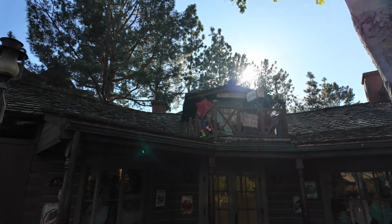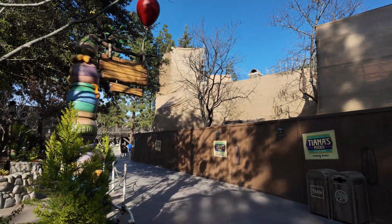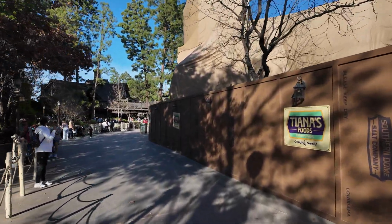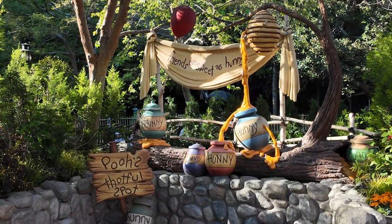Ooh, the sun is so shiny here, but Mr. Sanders, can I try to zoom in? There we go. Let's see the roof ring also, Kanga, and a little one for Roo at the top. So that's that, and then I go down this way. Up. There's the meet and greet. Who's Thoughtful Spot. Aww.